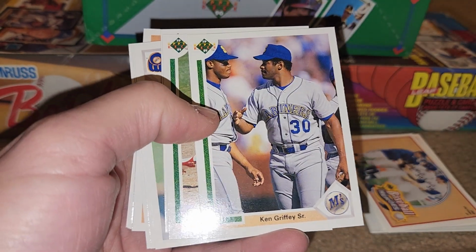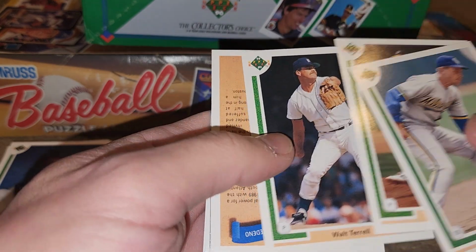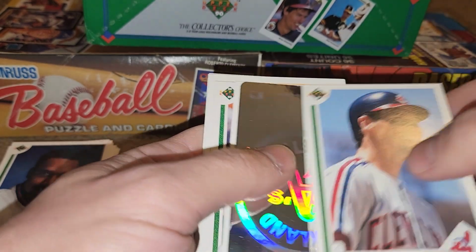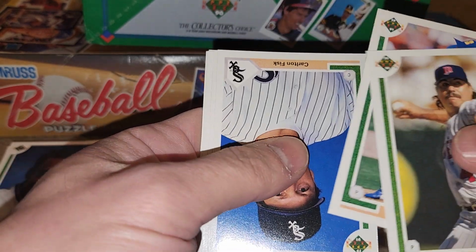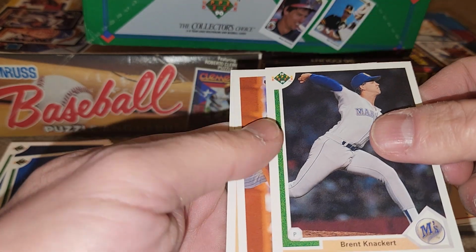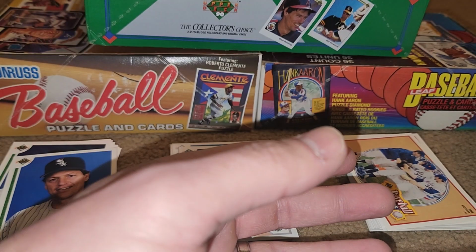Ken Griffey Sr., Dick Schofield and Bobby Witt Sr., Greg Brock, Bob Welch, Walt Terrell, Andy Ashby, star rookie, Joel Skinner, the A's, Juan Berenguer, Scott Bankhead, Carlton Fisk again, Dave Staton, top prospect, Brent Knackert, Mark Guthrie. We've got 8 packs left.